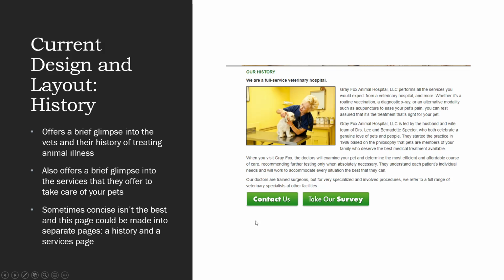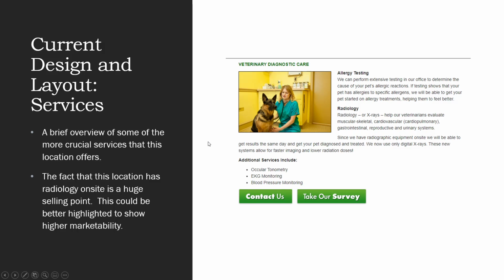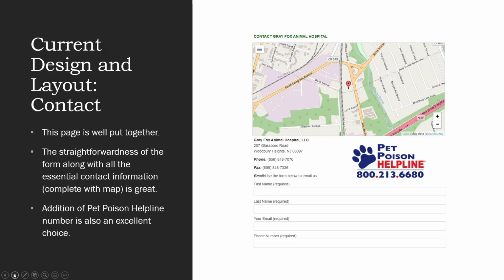It's nice that they have the contact us and survey button down here at the bottom of every page, but their messages are kind of getting garbled and lost in the wording here. Once again, their services need to be laid out a little bit better. They have radiology on site, which is a huge selling point. So if your animal needs it, you don't need to be running to a different clinic that has it. You can get a diagnosis right there on the same day. That'll help get your animal back to good health.